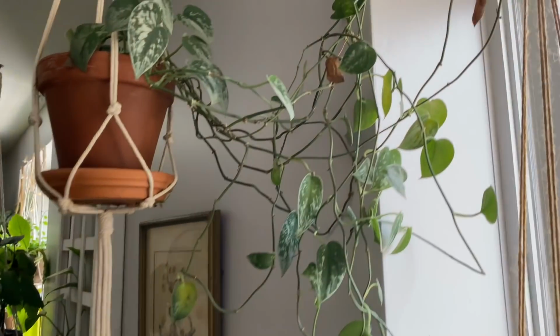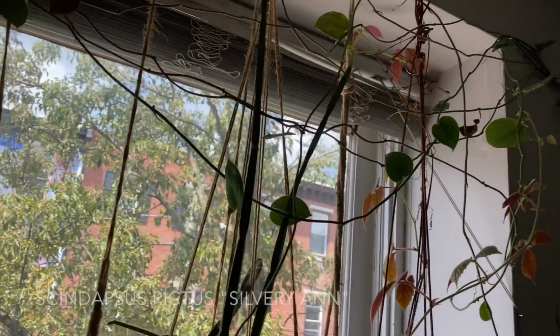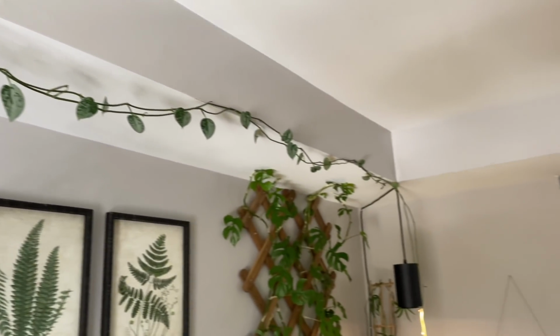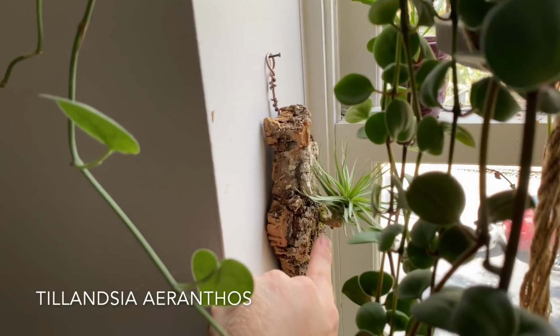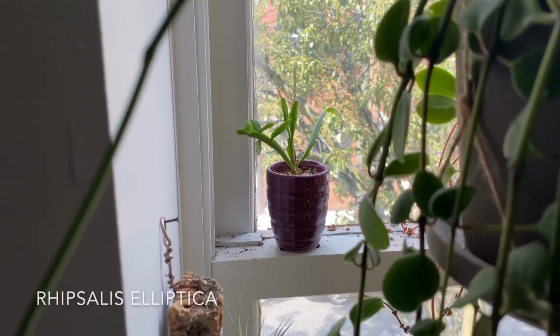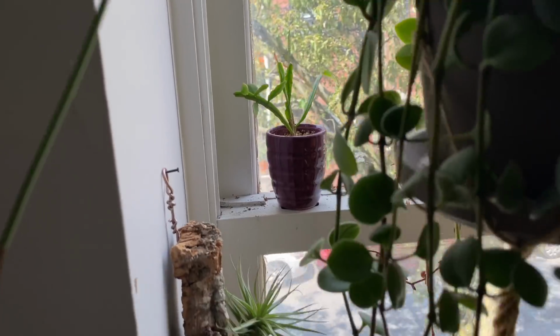So then I have this Scindapsus pictus Silvery Ann growing all around my ceiling, going all the way over there. So I'm a really big fan of this. Oh, and there's a couple more. So this is a Tillandsia aeranthos. There's a Rhipsalis elliptica right there, which could probably use a new pot at this point.